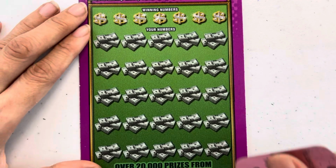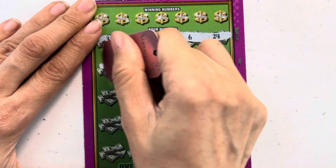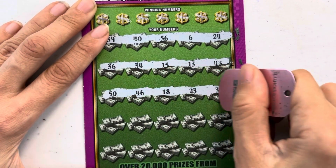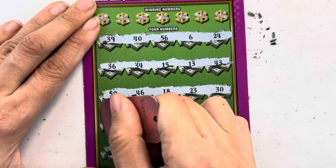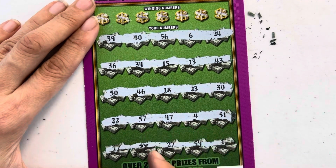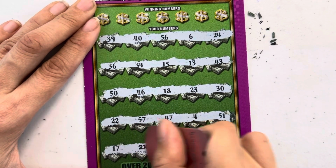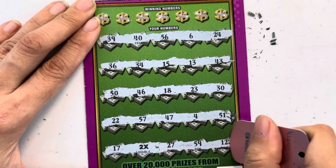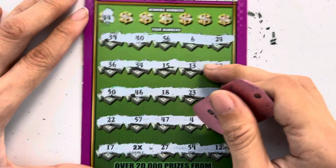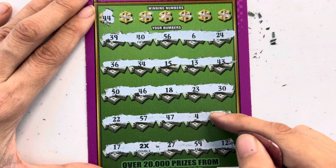Okay, 006. Multiplier found. Yes, there is a multiplier here, 2x, 2 times. Okay, let's see the winning numbers. 44. We have a 43. 46, 47.